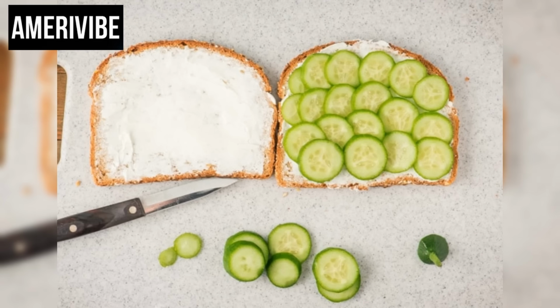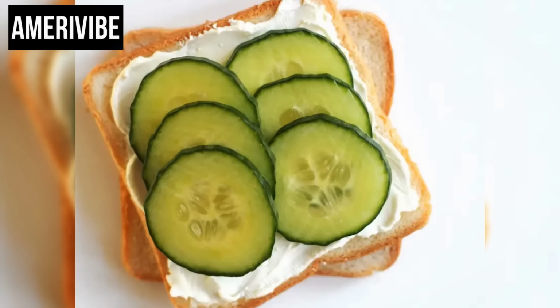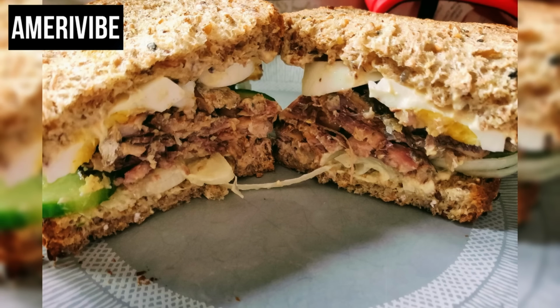Over time, however, as tastes evolved and more complex sandwich options became available, the cucumber and cream cheese on white bread sandwich became less common outside of specific contexts, like tea parties or British-inspired events. Despite its decline in everyday use, it remains a nostalgic favorite for those who remember it fondly from their childhood or special occasions. Number 5. Egg and sardine on rye.